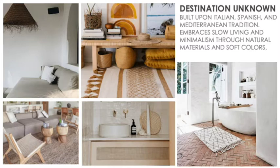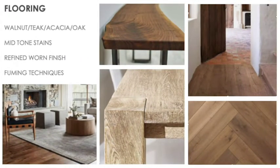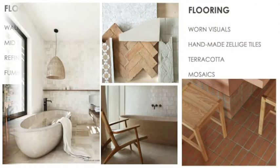These homes are simple and relaxed and celebrate open-plan living and rustic finishes. The wood looks for this trend center around exotics: walnut, teak, acacia, and oak that have a light, worn, refined, rustic finish. Mid-tone stains take center stage as fuming techniques bring out the warmth and glow of the natural material.